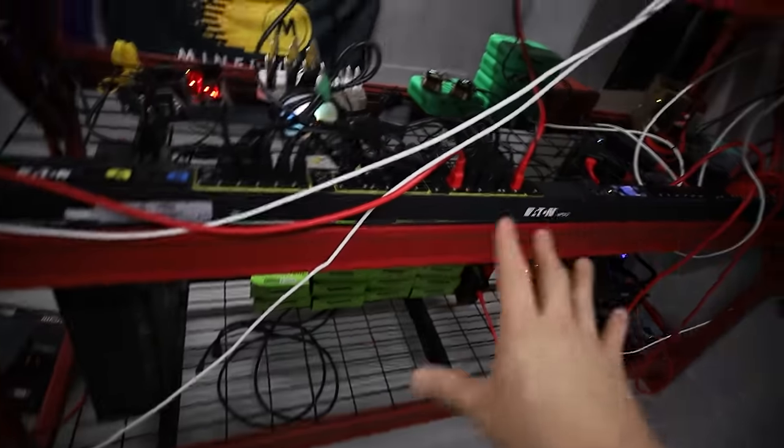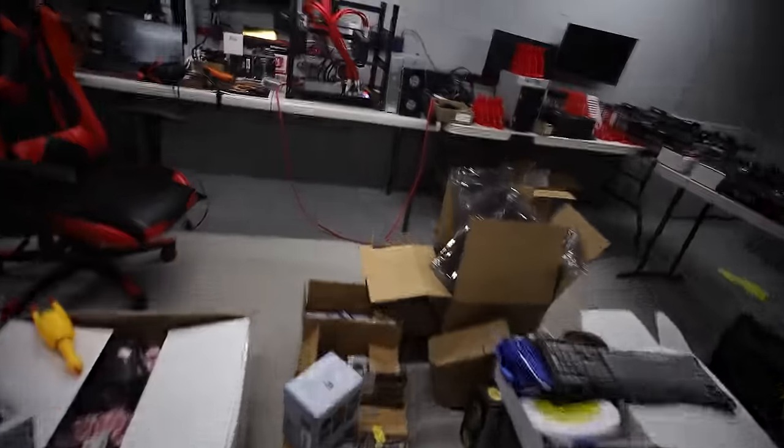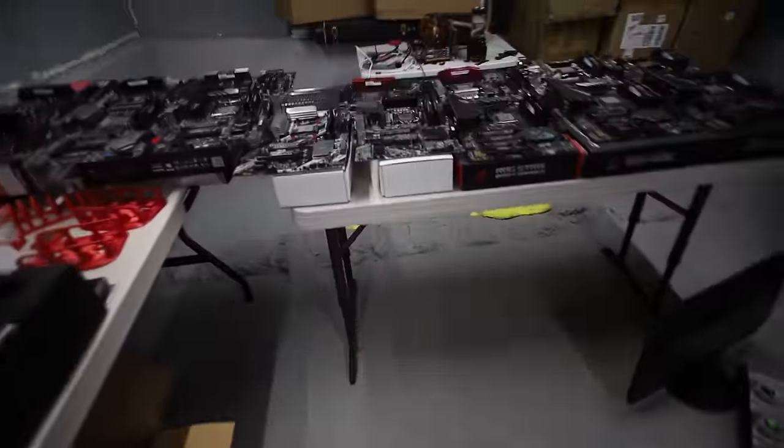So yeah, I think I'm going to start setting them up here, but I'm going to do a lot of live streams of setting up each of these CPU mining rigs. And I do want to test out a bunch of them.